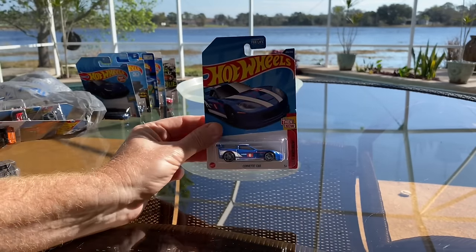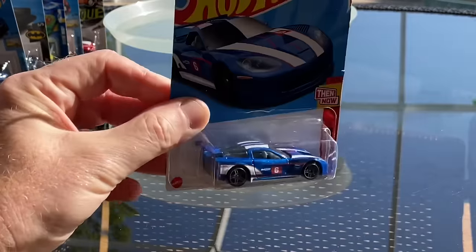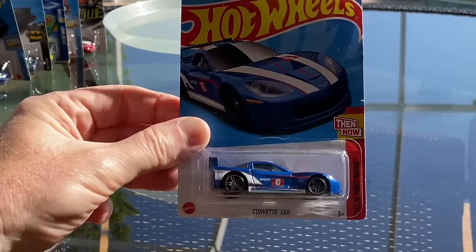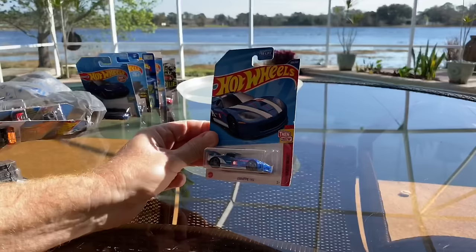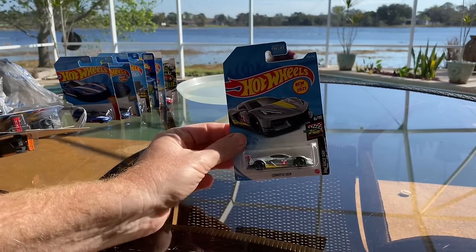Another Vette here. Corvette C6R. One of the best cars to ever do it on the track. Handful to drive. Another Corvette. This is the C8R.